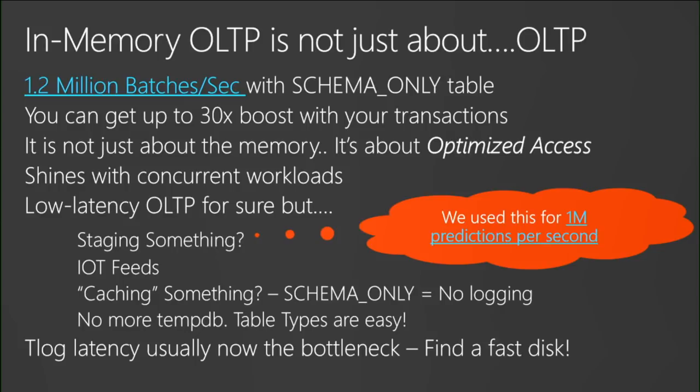What about In-Memory OLTP? It's really unfortunate we called it this name because it's more than just about OLTP. In fact, look at this number: 1.2 million batches per second with a schema-only table. We have a customer that had a scenario where they needed to cache data. In other words, it was data that they load when SQL Server starts up, and they reload it every time, so they don't really care if it gets lost. Schema-only data, which is in memory and not logged and not persisted, is perfect for them, and they were able to achieve 1.2 million batches per second.